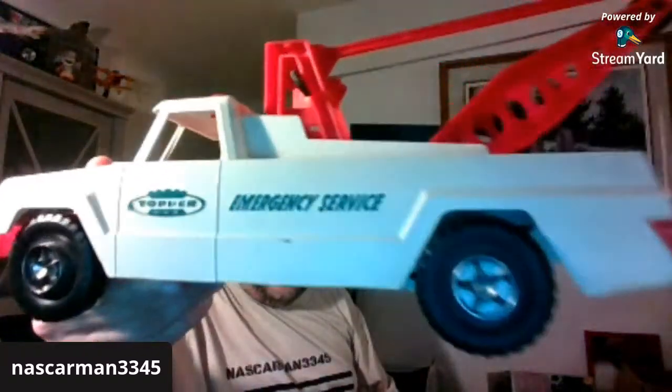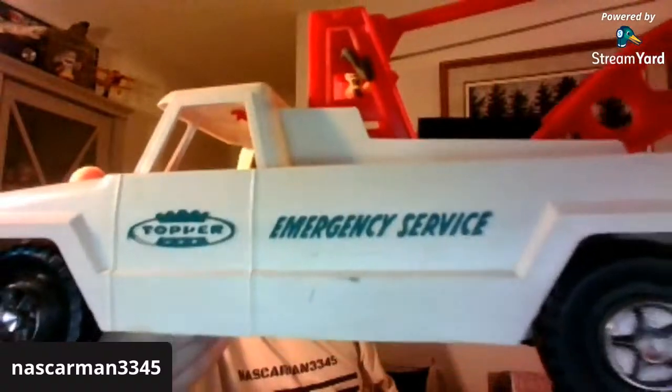Oh, I forgot one. Sorry. And this one, too. This is another vintage piece, guys. This is an actual Topper. Emergency services truck, missing one of the rods here for the supports. But I know whoever buys it, I know definitely if Cliff buys it, he can 3D print that piece and put that back on and make it look like it's brand new. It's an original piece. This is from the 60s. Manufactured in Elizabeth, New Jersey, USA. And that's where Topper was also making Johnny Lightnings at this time.